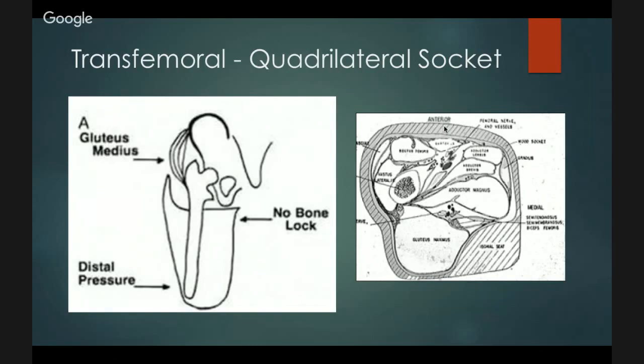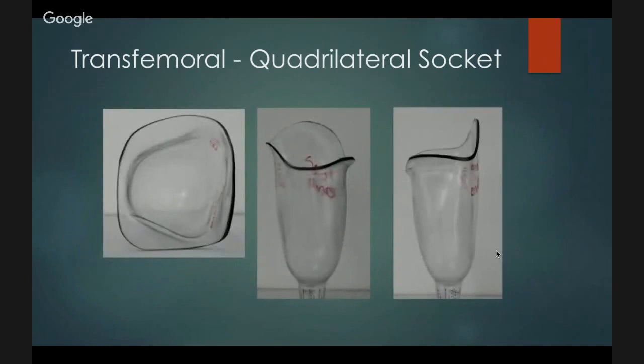So really the defining characteristics of this quad socket are narrower AP dimensions, so it's just about as wide AP as it is ML, or even narrower AP, and then this horizontal ischial seat that you see here. Again, this is just a check socket demonstrating that, so you can see how horizontal that is. It's relatively square in shape. And here's that scarpa's bulge that we talked about, which sometimes is a little bit more prominent.